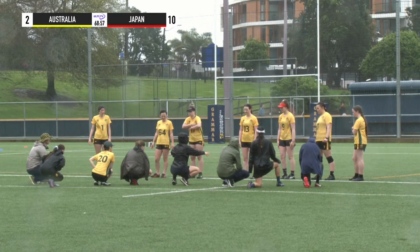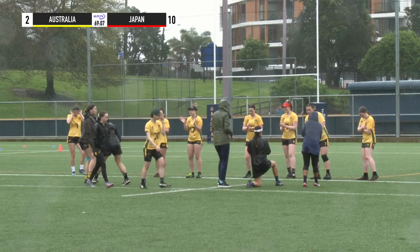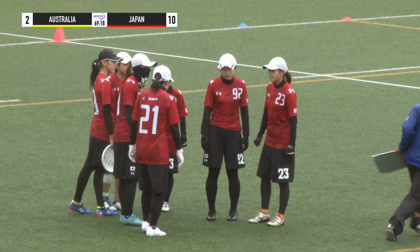On the other side, on the far side of the field, we might be able to see the Australian under 20 Opens team warming up, getting ready to bring us the second game in our tri-series. But, as I hope yours is, my focus is entirely on this field. Some fantastic ultimate on display.